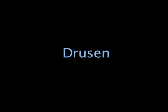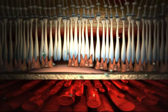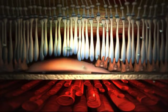First, Drusen formation, which are intraretinal deposits perceived as small scotomas. The patient has difficulty discriminating letters, eventually has difficulty reading an entire word inside a phrase.